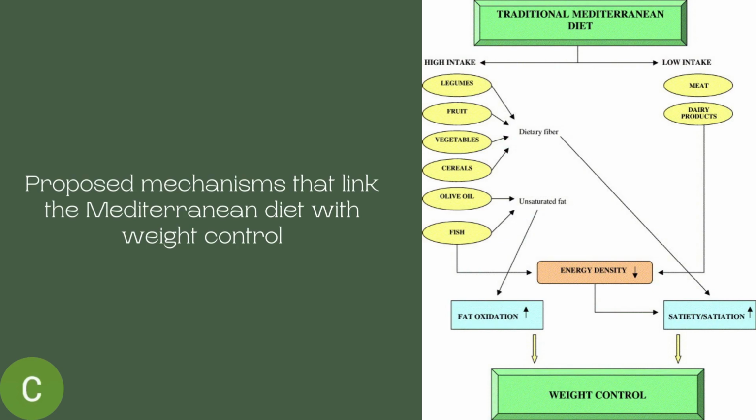This is a diagram from a review by Schroeder et al. titled Protective Mechanisms of a Mediterranean Diet in Obesity and Type 2 Diabetes from the Journal of Nutritional Biochemistry. This is a diagram showing the proposed mechanisms between a Mediterranean diet and weight control.